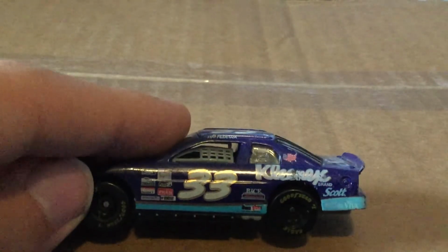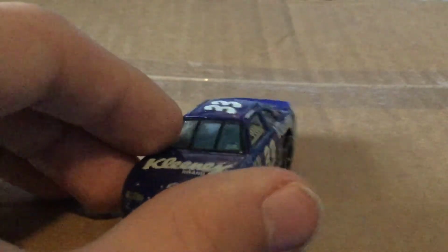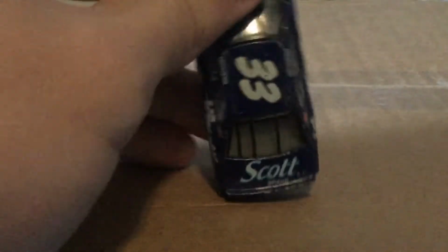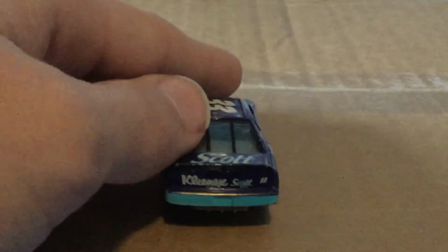I think that says Continental Viva. I don't know, it's so faded I can't really see. You've got number 33 there. Yes, it is a little beaten up because, like I said, it was at a flea market type store. You've got the number 33 up here. You've got Scott's brand on the back and Kleenex Scott brand on the bumper there.